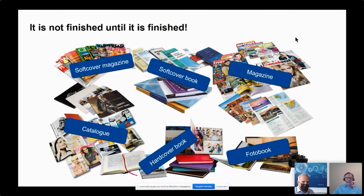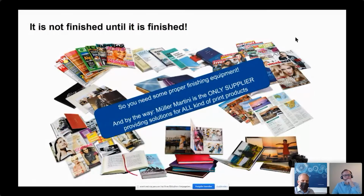And in order to do so, to make a nice final product out of this printed paper web, you need suitable finishing equipment. And you mentioned some of our other suppliers which had sessions today, such as Horizon and Hunkeler. What I would like to point out here is that we at Müller Martini are the only supplier providing solutions for all kinds of the print products I just highlighted.